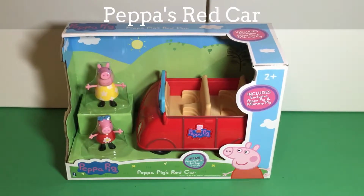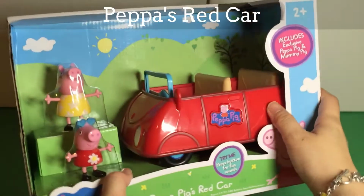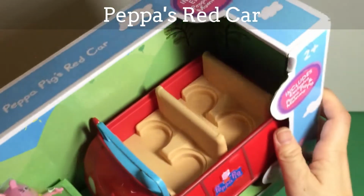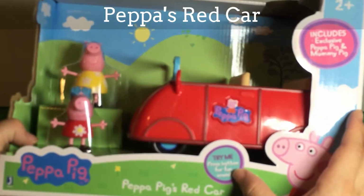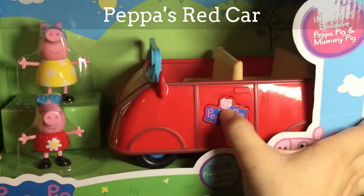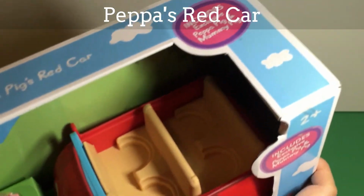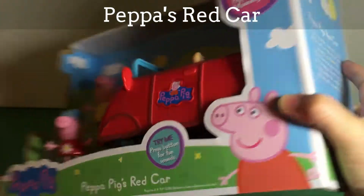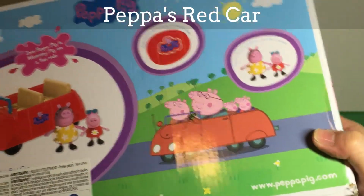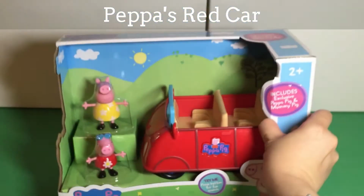Today we're going to open Peppa Pig's red car. This red car includes Mommy Pig and Peppa Pig. There's a try me press button for fun sounds. Let's open the box.